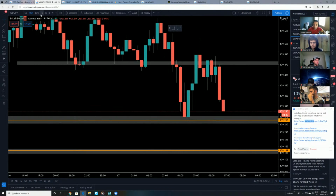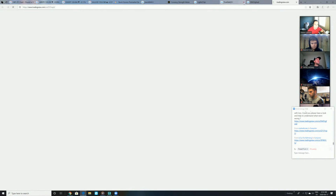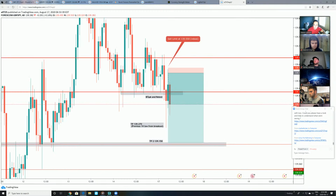Oh, looks like we're coming down here really strong. Yeah, this is going to drop to like 139, 140. Let's take a look at this chart here. TP 139.150, yeah, looks good.